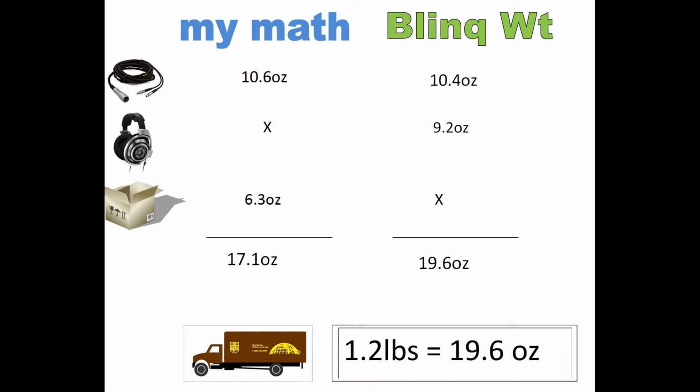So I was a little persistent, and finally I got a response from them. They actually went back to their warehouse and tried to calculate how this all happened. These are the numbers they gave me. They said that the cable weighed 10.4 ounces, which is fine, 0.2 ounces, I'm not going to say anything. And they said the headphones weigh 9.2 ounces, which is obviously kind of ridiculous. I'll show you on the next slide.